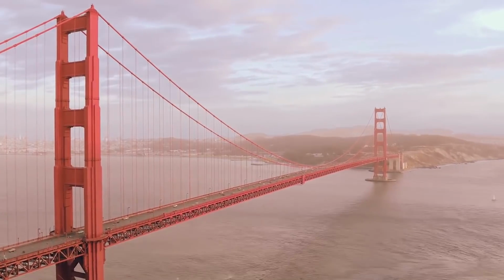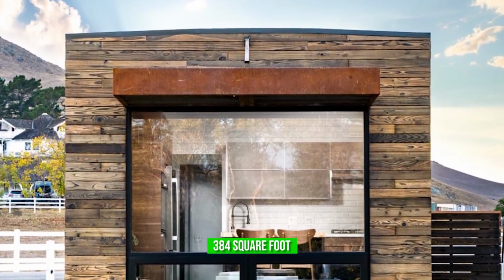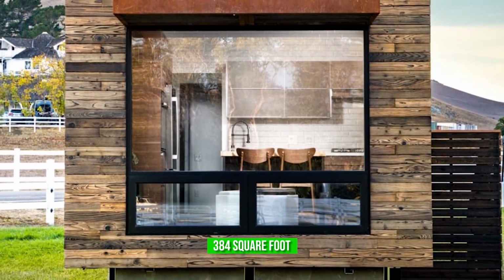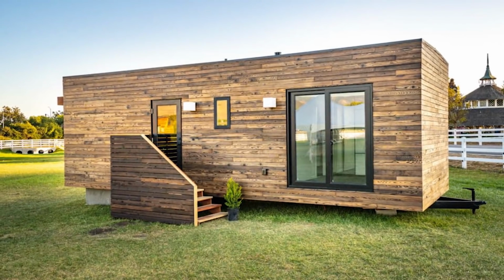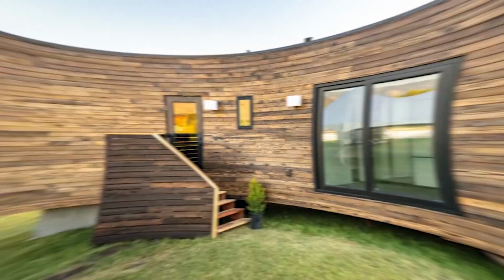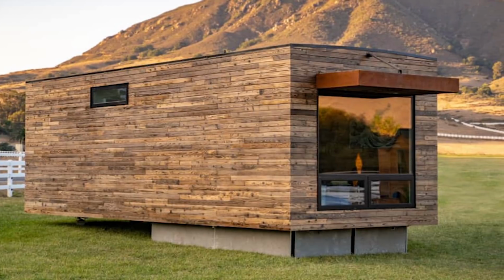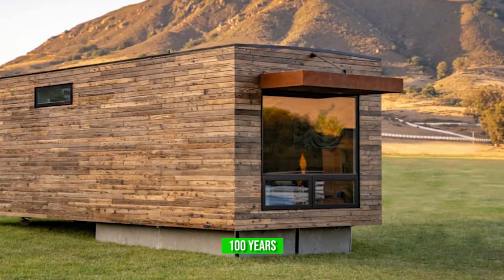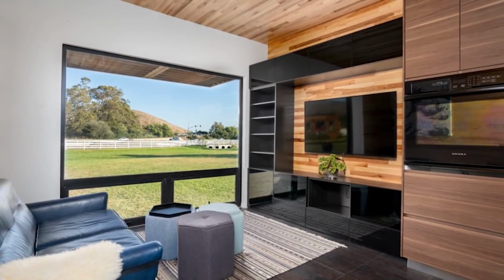Located in Arroyo Grande, California, for now, this 384 square foot home can be placed on a trailer to become mobile or be plopped on a foundation once you've grown tired of hauling it around. Perhaps the most modern looking home on our list, this tiny home hardly looks like a tiny house at all. The exterior is cedar that has been treated using shou sugi ban, a form of Japanese wood burning that waterproofs and preserves wood for up to 100 years. And my guess is it'll look pretty cool for all 100 of those years.